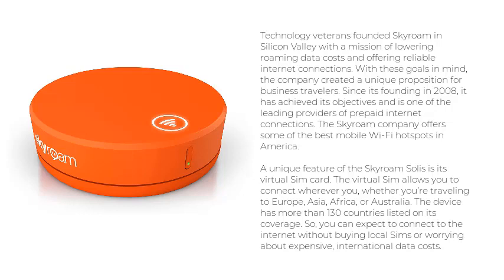A unique feature of the Skyroam Solis is its virtual SIM card. The virtual SIM allows you to connect wherever whether you're traveling to Europe, Asia, Africa, or Australia. The device has more than 130 countries listed on its coverage. So, you can expect to connect to the internet without buying local SIMs or worrying about expensive, international data costs.